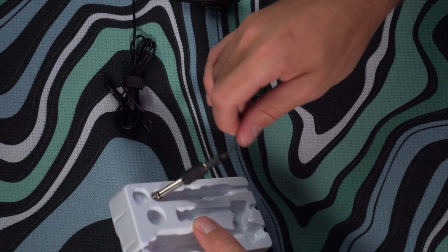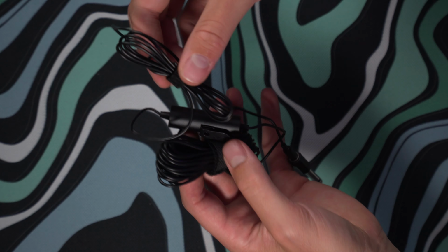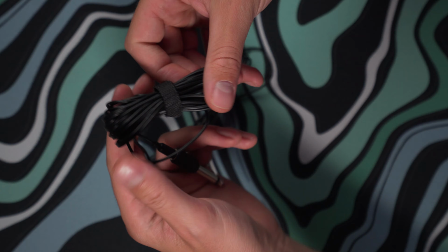All right, holy crap, this thing is long. Okay, you guys, let me show you this. Look how much coil you get. That is crazy. Okay, so at first I was worried about setting this thing up on a tripod and then trying to set up a scene and how far away you could actually use this lav, but holy crap, you got enough right there. That is long.